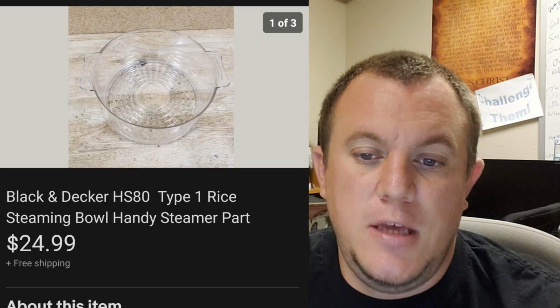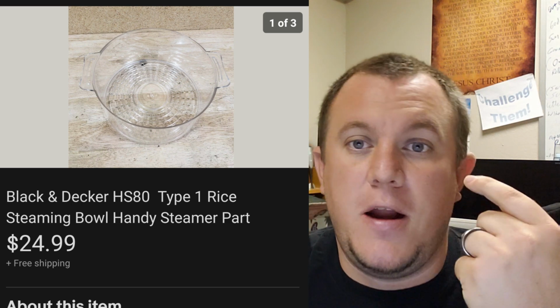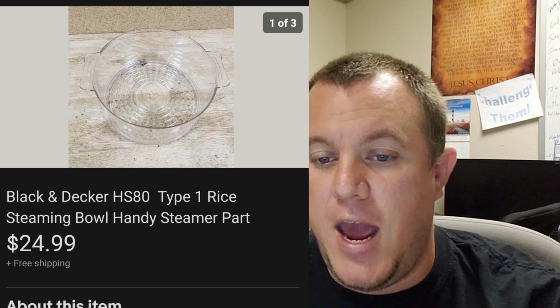A Black & Decker steaming bowl. This is the handy steamer. I told you guys I part out the food processors. I part out the bread makers, juicers, things like this. Look out for kitchen appliances. If they're cheap, you can part them out. This was a handy steamer.